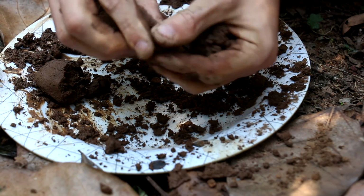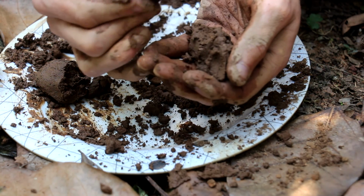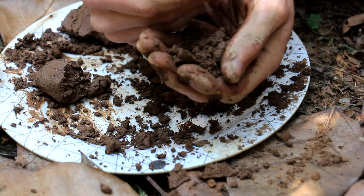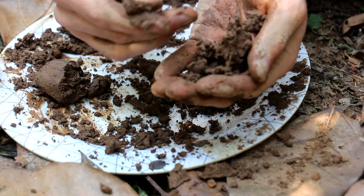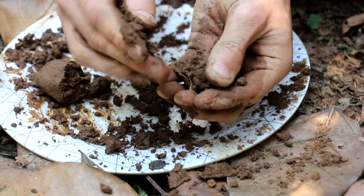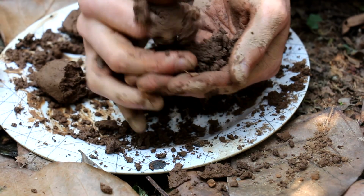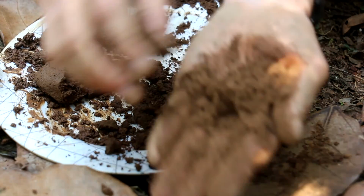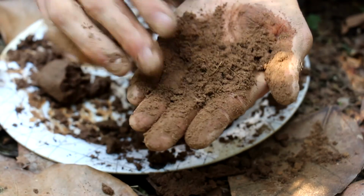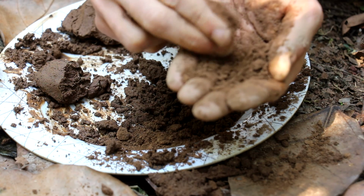Now when I press it between my fingers, I could say I can feel a lot of sand here. So I would say it's a mix of sand and clay. I'd say there's much more sand here than in the first sample, and I would even say sand makes the majority of this soil. If you look at the dry soil, it's quite clear there's a lot of sand. You can just hear that noise when you crush it between your fingers.